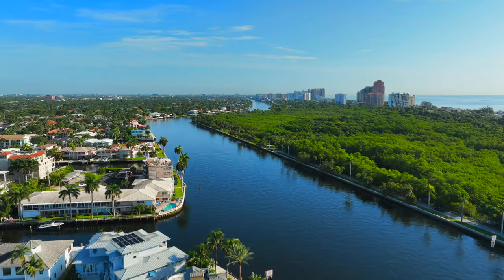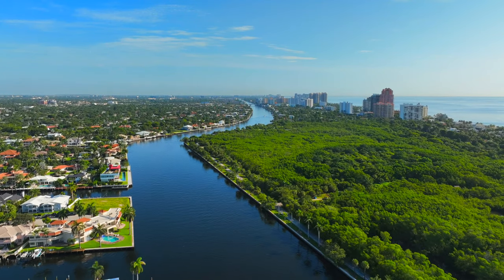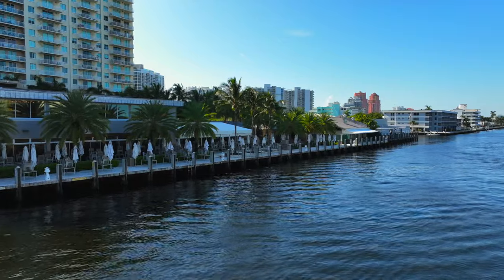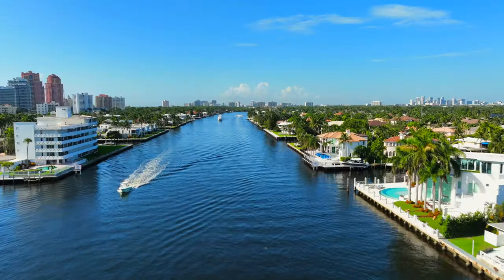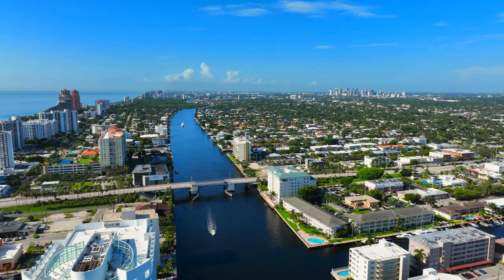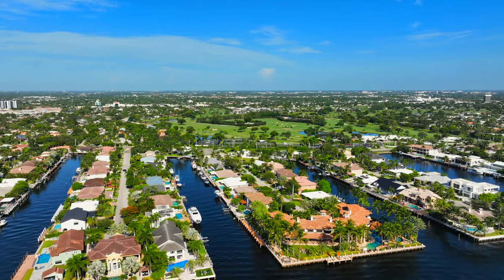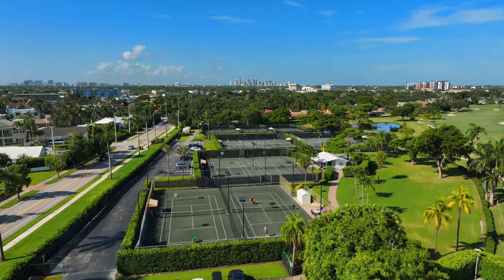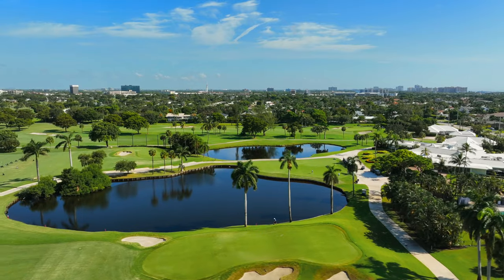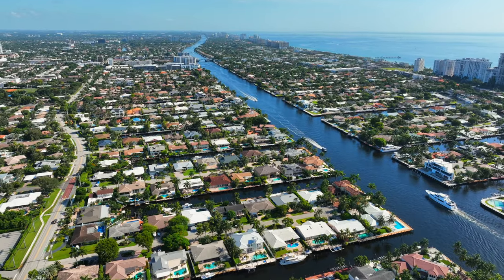There are many restaurants and marinas along the intercoastal. It is also lined with beautiful homes on both sides. Further north, we run into the Coral Ridge Country Club, the only country club within the city limits of Fort Lauderdale. The neighborhood surrounding it is very quiet, and the intercoastal is full of canals.